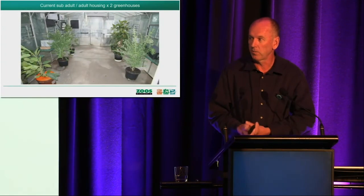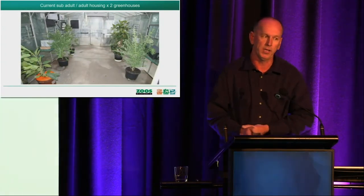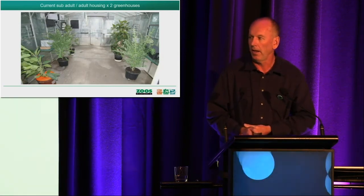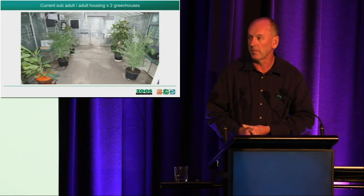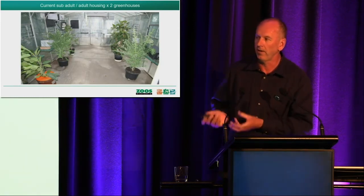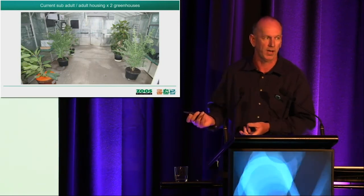So this is what we would call one of our free-ranging groups, so there are sub-adults and adults. Sub-adult is at about 2 to 3 months of age, and adult at around 6 months of age, with a lifespan of 2 years, as I mentioned earlier. So within that environment, they have full rein to come out overnight.